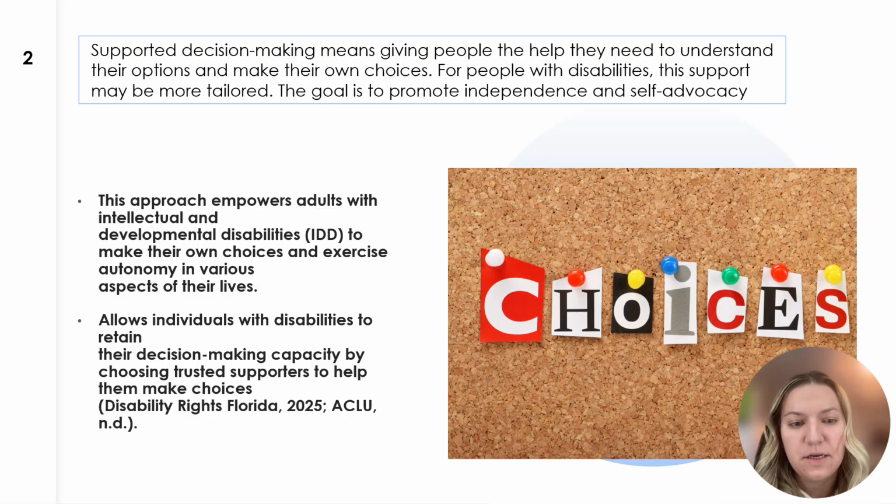So, my group had supported decision making, and this just means giving people the help they need to understand their options and make their own choices. For people with disabilities, these supports may be tailored, and the goal is to promote independence and self advocacy. This approach empowers adults with intellectual and developmental disabilities to make their own choices and exercise autonomy in various aspects of their lives. And it allows individuals with IDD to retain their decision making capacity by choosing trusted supporters to help make their choices.